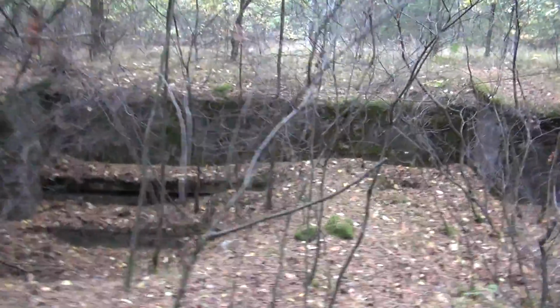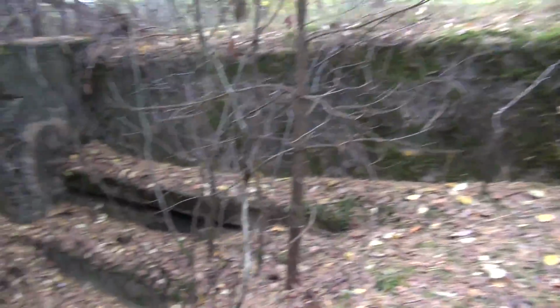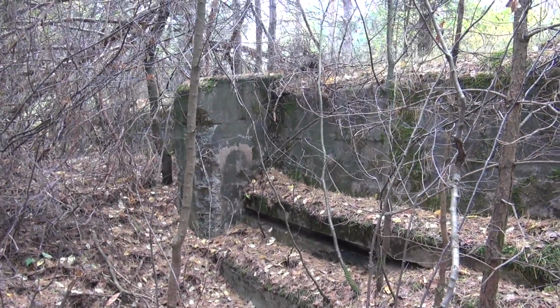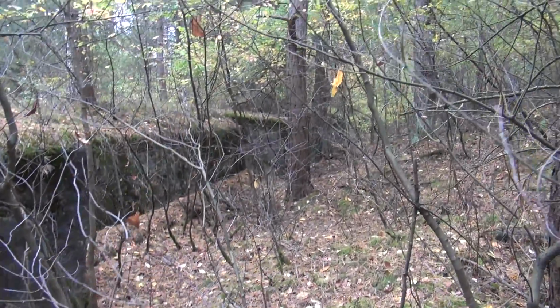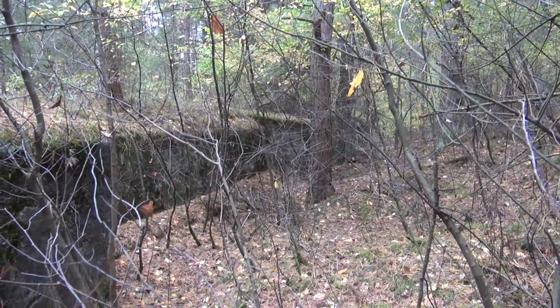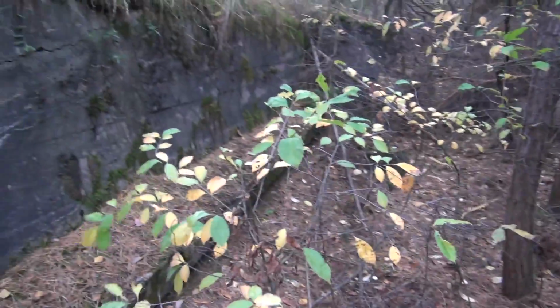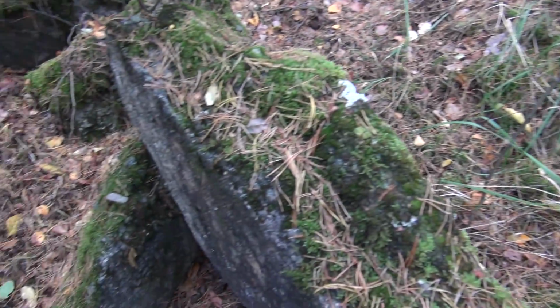We'll make our way down Nature's Lane. What am I looking at? This looks like the same parapet. See how long this is. I wonder if I'm standing on top of the tunnel. It looks like it here, given the vertical pieces of cement I'm standing on.